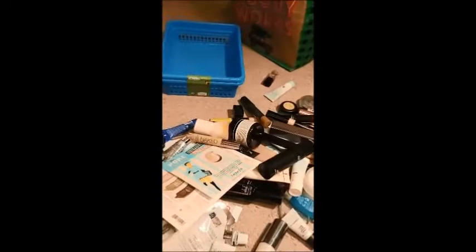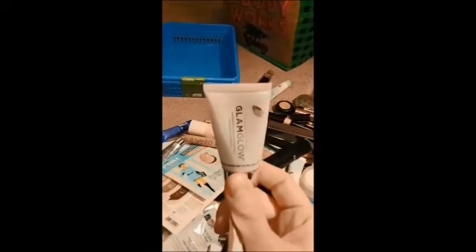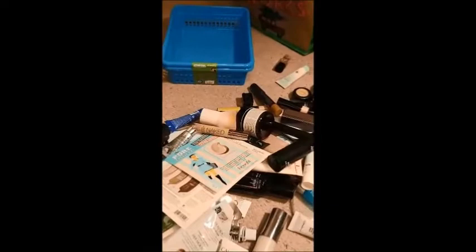I've got these Glam Glow samples in these little packets, and I also have at least one of these bigger ones. So what I'm going to do is give the packets away, keep the bigger one until I buy some for real. So that's going to stay. I guess I should start a stay pile. I'll start that pile over here.